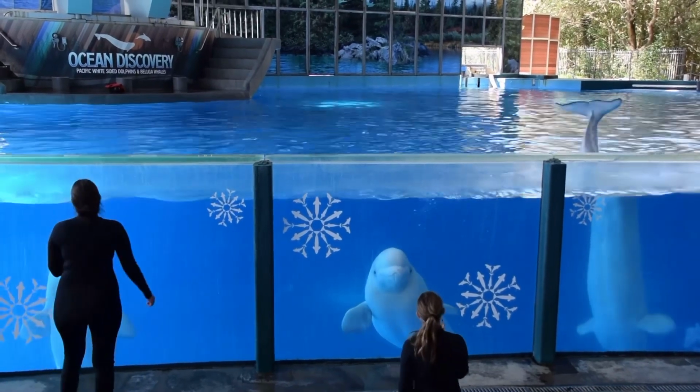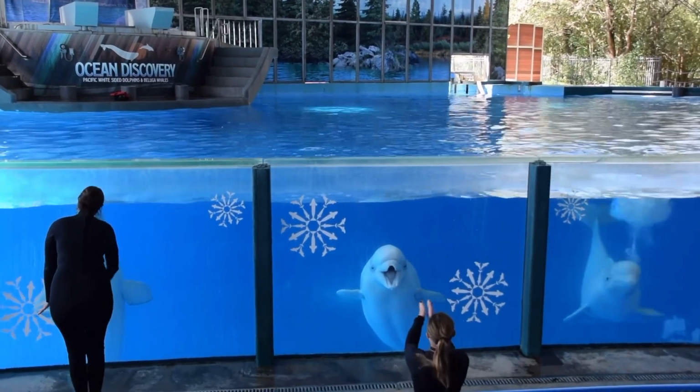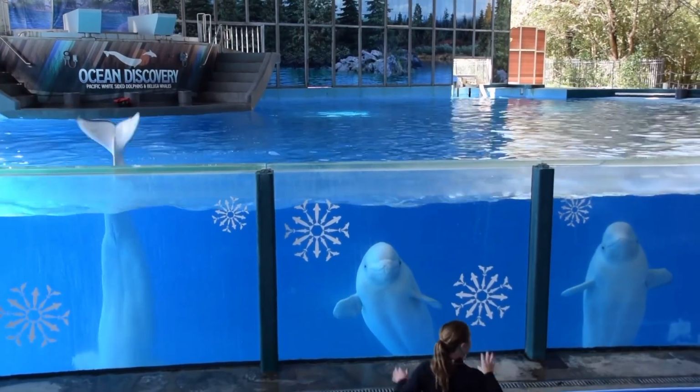How do we know how thick their blubber is? We can actually measure that through the ultrasound machines that I talked about a little bit earlier. This does conclude our inside look of how we care for the beluga whales here at SeaWorld San Antonio.